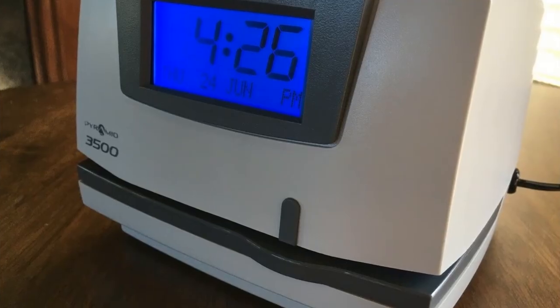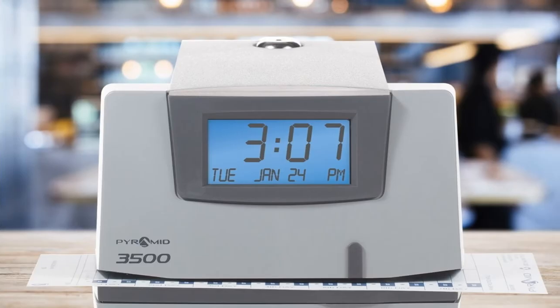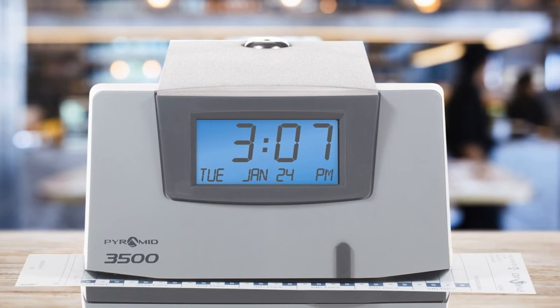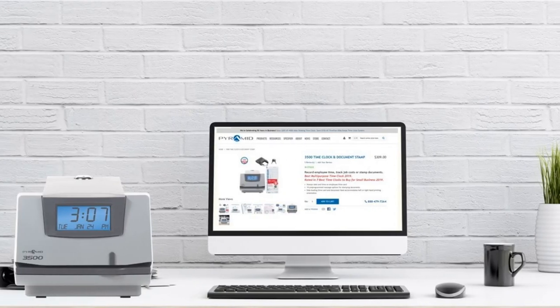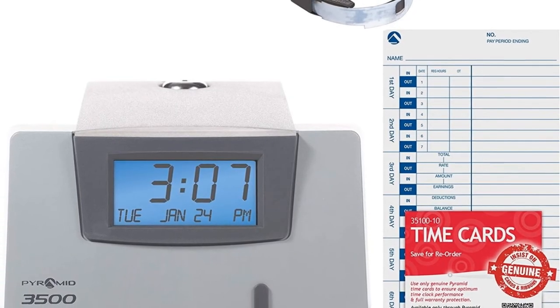Since 1969 Pyramid Time Systems has kept their eyes on the clock. Timekeeping has always been their solitary focus. Pyramid Time Systems has grown and matured into a respected authority in timestamps, time clocks, time and attendance software and synchronized wall clock systems, and all related accessories, including genuine Pyramid Time Systems time cards and time card racks.